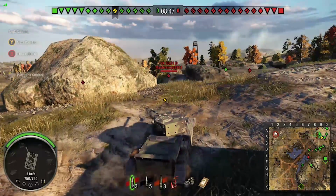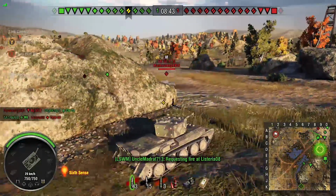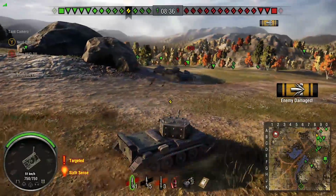No shots available on him. He's behind a rock. We move on up. One of theirs made a bold move. Yeah, let's have you. You can see it. Boom, just caught him right on top of the turret. And another shot. Perfect. Right for his teammate out.